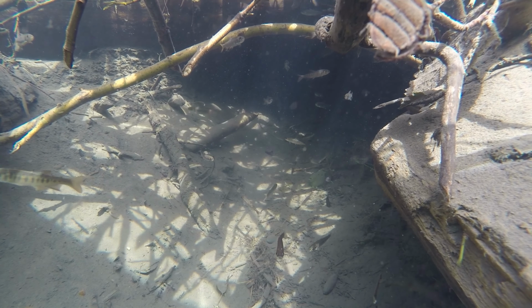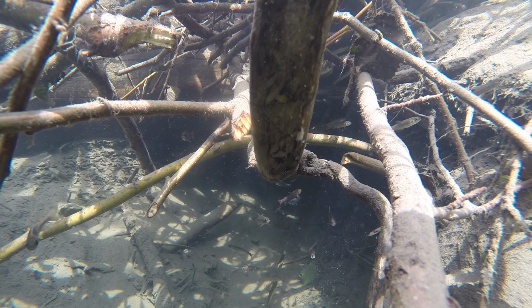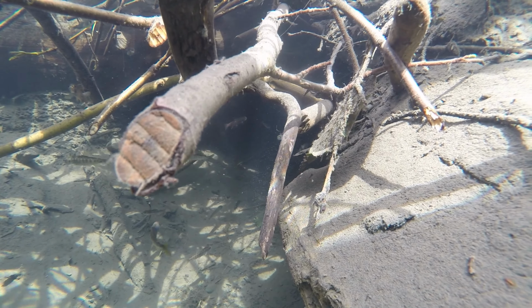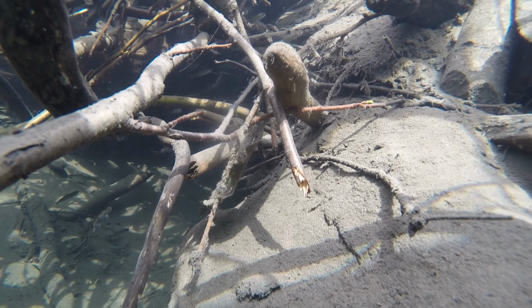Moreover, the juvenile coho salmon actually really like these habitats because they like slow water, marshy, side water kind of habitats. And so in reality, beavers, although they were historically thought to be kind of bad for salmon, are actually really, really good for salmon overall.